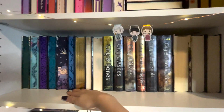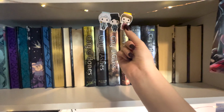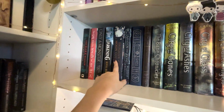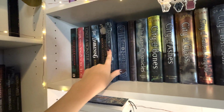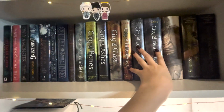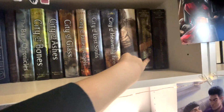So first things first, on the shelf we have more little magnetic bookmarks of Jem, Will, and Tessa, because they're so cute. Bunch of Fairy Loot books. This is the only one I've read. Are we surprised? This is the special edition of Shadow and Bone. This is the 10th anniversary of City of Bones. My Mortal Instruments: original covers, plus the special edition, first edition thing.